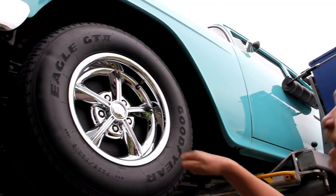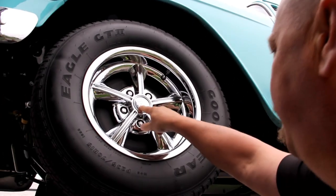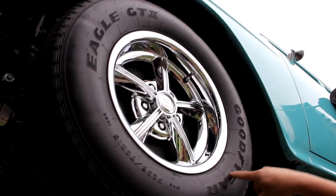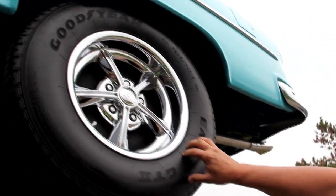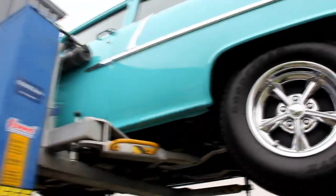All right, really cool looking wheels here. These babies are chrome. They say ION on them, I-O-N. Good looking Eagle GTs, 235/70 15s up front. Out back, we've got the exact same tires and wheels. Real sharp on the car. Well, let's lower it down and take a look what's under the hood.